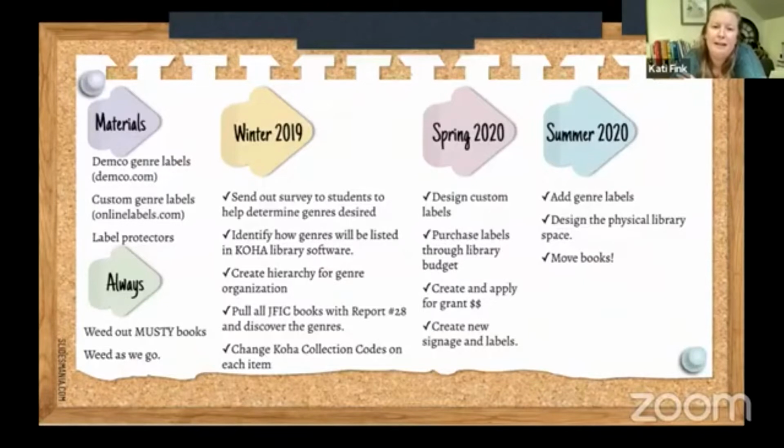So this was what our timeline looked like. In winter of 2019, we sent out a survey to all the students to determine which genres they were looking for. This was really important because they would tend to ask, where are your diary books? Where are the books that are going to make me laugh out loud? That's what they were looking for. They weren't necessarily looking for some of the genres that us adults assumed they would be looking for.